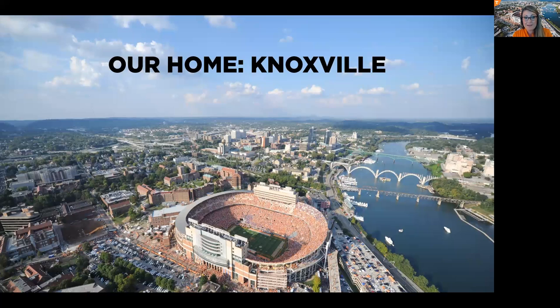Another fun thing about our campus is our front yard is the Tennessee River. Because of our location on the river, we're one of the only places in the country where you can sailgate instead of tailgate. So that's always a fun fact for students, that you can tailgate on the water and then go into the football stadium, which, fun fact, is one of the top 5 largest football stadiums in the nation. Our backyard is the Great Smoky Mountains.